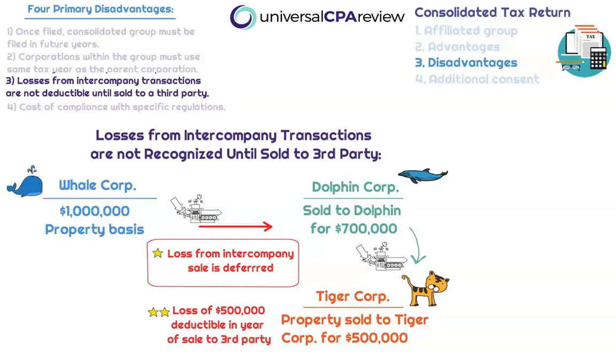All right, so same example. Whale Corp is going to sell off their property with $1 million basis to Dolphin Corp, only now they're going to do it for $700,000. Okay, so now the loss from the intercompany sale is deferred. If Dolphin Corp sells this to Tiger Corp, it is now that the loss would be deductible. All right, so not going to be deductible until a third-party sale.